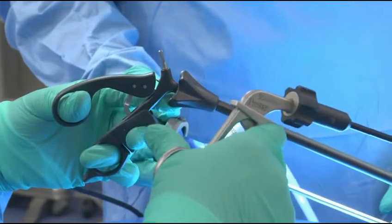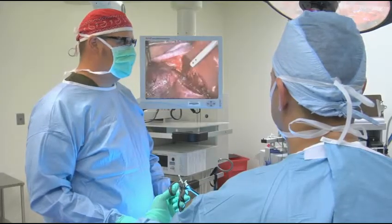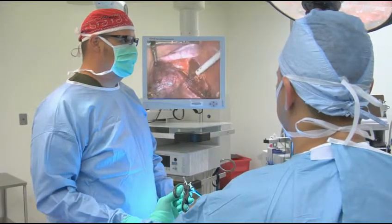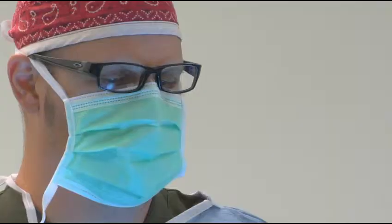Minimally invasive surgery, which is also called laparoscopic surgery, is a technique by which small incisions are made in the abdominal wall. Special tubes called trocars are placed through these openings to allow access for instruments. And we also use a camera, also called a laparoscope, in order to visualize the abdominal organs. We can use pencil-thin instruments in order to perform the surgery on the inside.